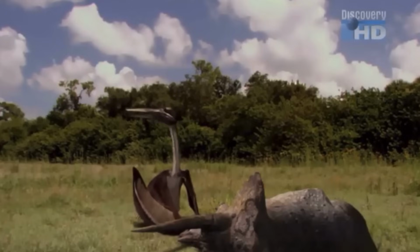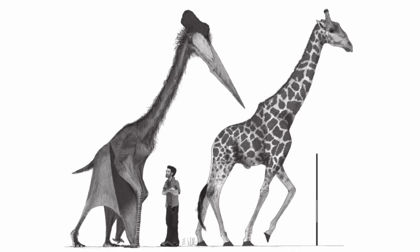So Quetzalcoatlus, Q, I said that first. Q is an absolutely massive pterosaur. As I mentioned at the beginning of the video, giraffe size, or height, giraffe height. That's very big. And to add on to that, they were also terrestrial hunters, from what we can gather through the fossil material. As in, they would fly around looking for their prey, but then they would land and chase after it on foot, which is terrifying to think about.